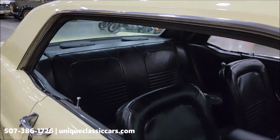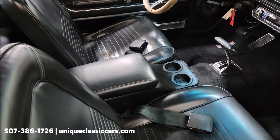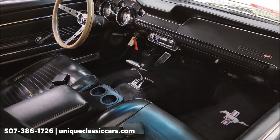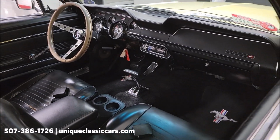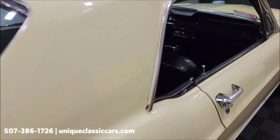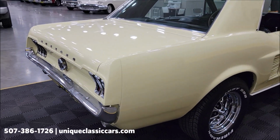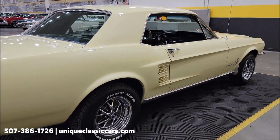Interior, again, black vinyl. Bucket seats up front. Little center armrest or console, if you will. Of course, automatic shifter on the floor. Does have an aftermarket stereo system that we're going to check out when we get around to the interior. We're going to fire it up, let you hear it run, look at the engine bay, check some things out there too.